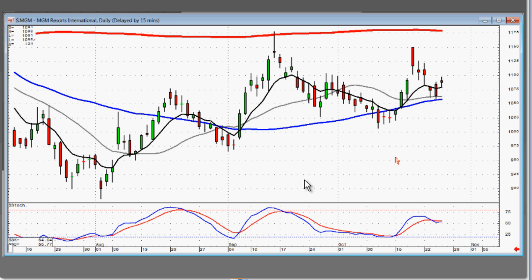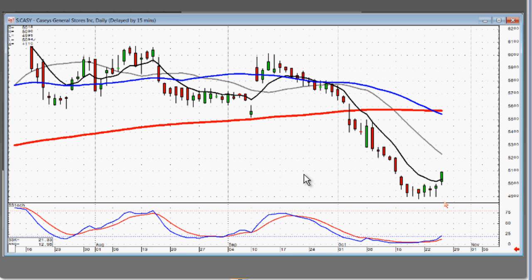Casey. Well, how'd that get in here? But it's a good-looking chart anyways.